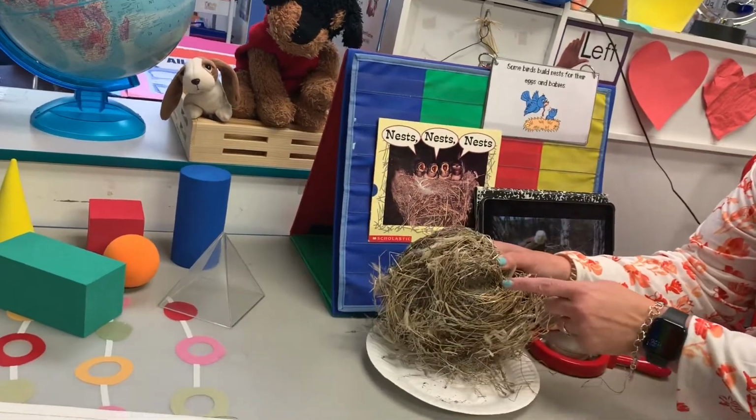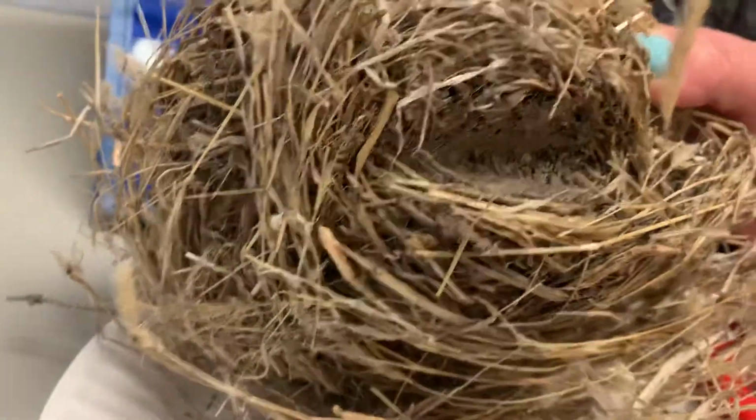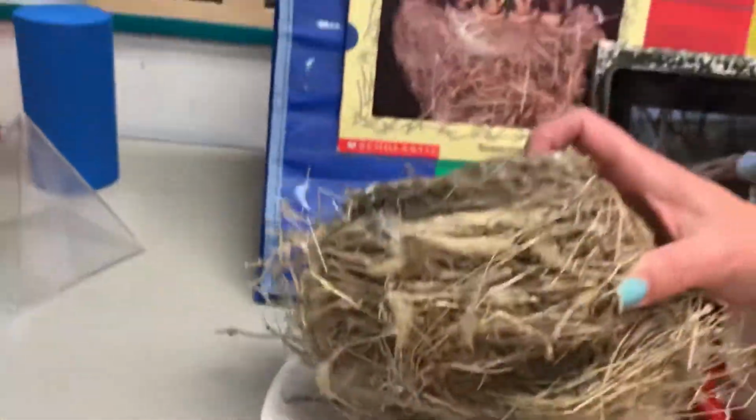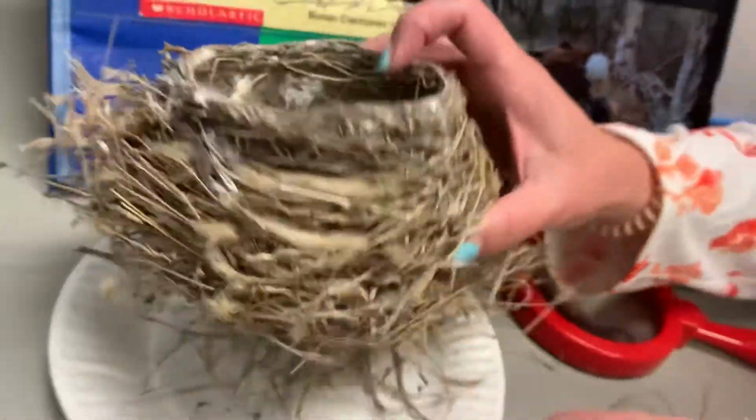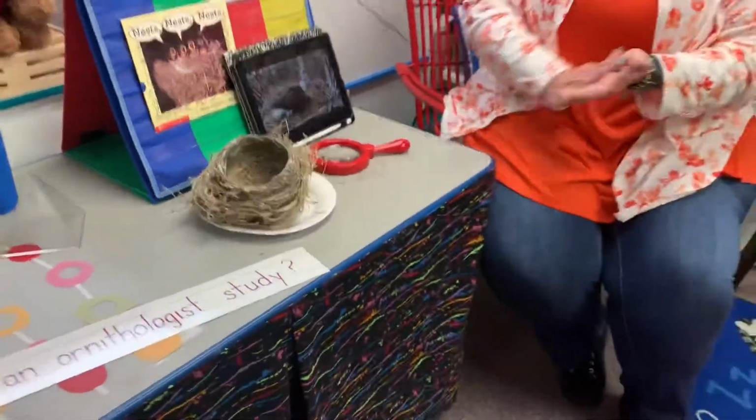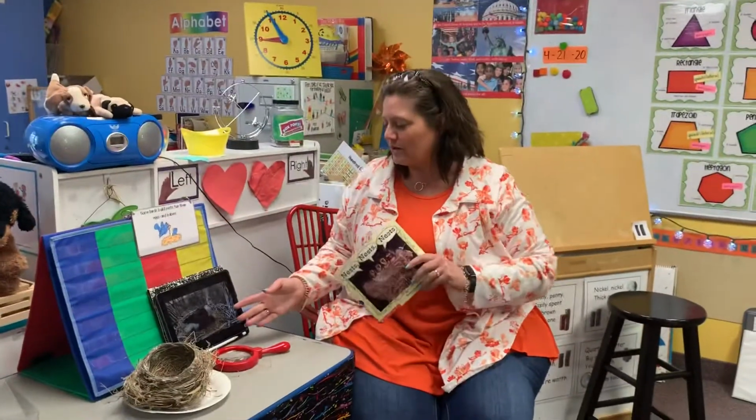Oh, look, there's more of the dirt. You can see it when I turn it upside down. That birds can do those things. And here's one of those little feathery grass pieces that they used. So investigate. So let's read a book while we watch them eat.